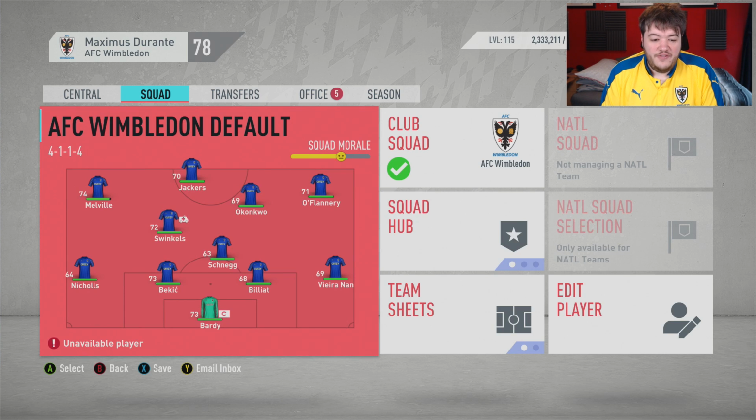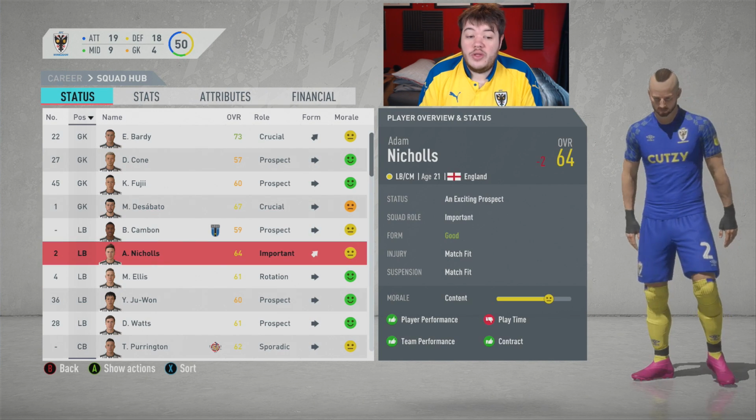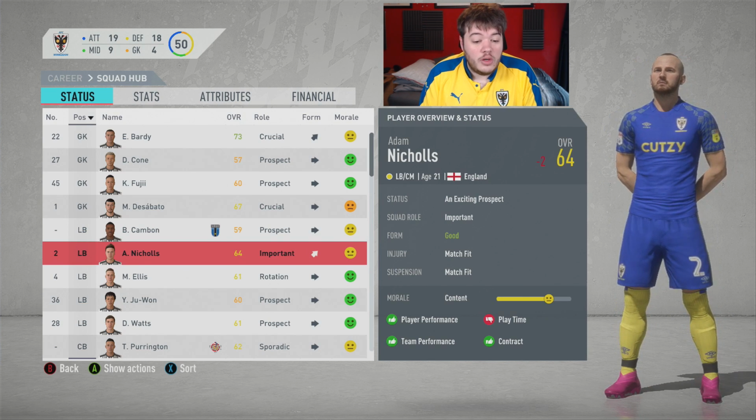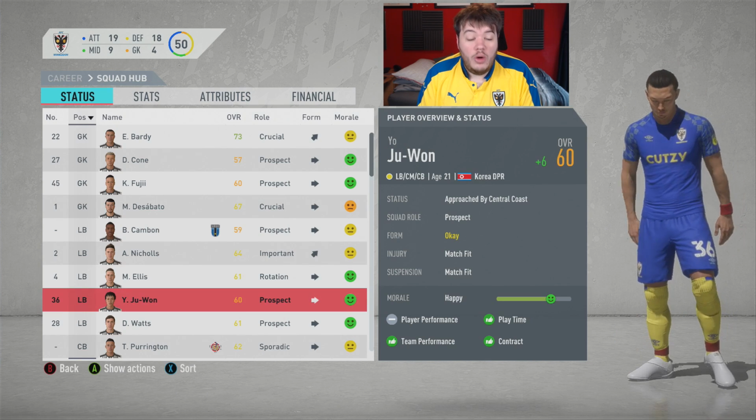Still technically a 4-2-4. You can see the shape. There's a centre forward, a central attacking midfielder, a CDM. Position changes. Adam Nichols has gone to left back, and actually seems to be a pretty decent left back at 64 overall. Meredith Ellis at left back. He might be getting loaned out, and Yoju won the same.